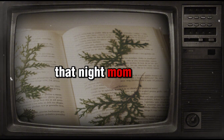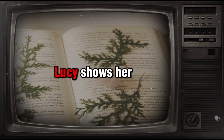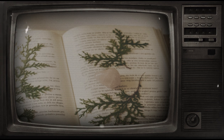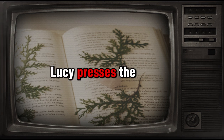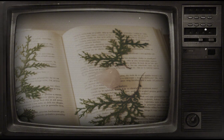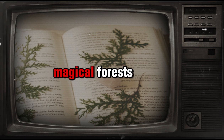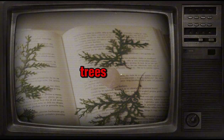That night, Mom asks about school. "Miss Green says you're quiet." Lucy shows her forest of whispers. "Mr. Clark says trees have secrets." Mom smiles sadly. In bed, Lucy presses the library ticket to her cheek, the one that says Head Explorer. Downstairs, her new school shoes wait. But in her dreams, she climbs book ladders to magical forests, Mr. Clark's laugh echoing through paper trees.